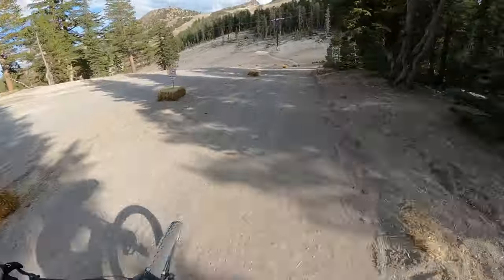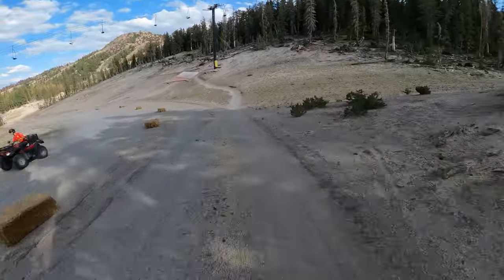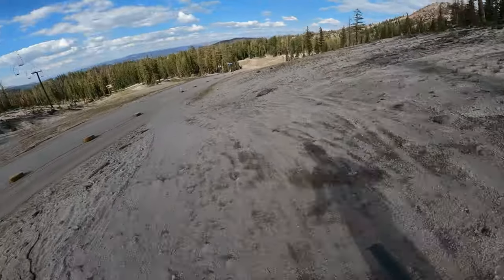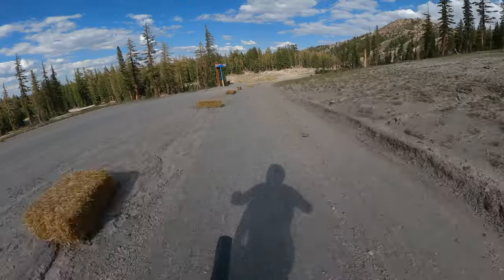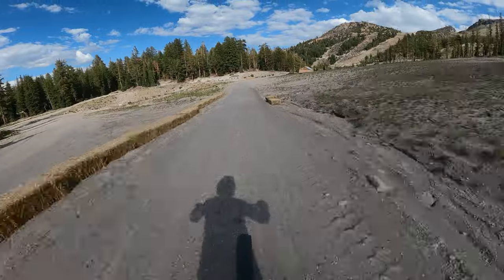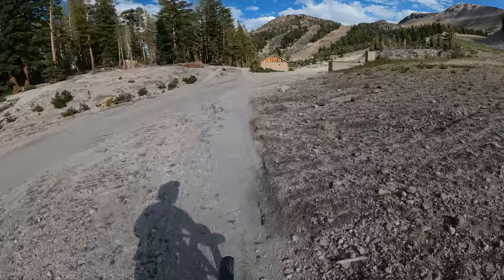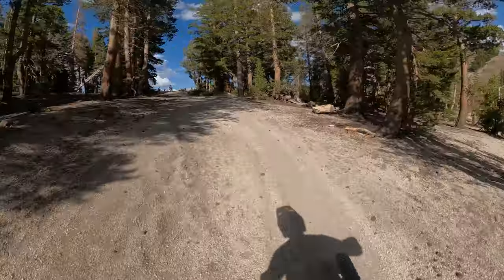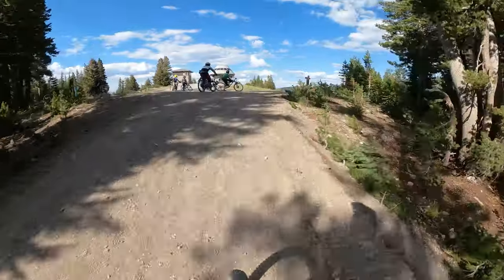Now we're technically back on Kamikaze now. A little extra credit move if you want it. Go high and then try and pull this inside. Woo! Pull as much speed as you can. Jump into this hole. Yeah. And then got this sprint up the hill. Oh, that always hurts.